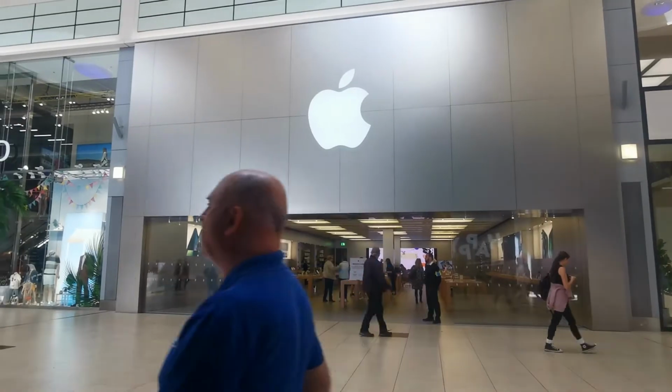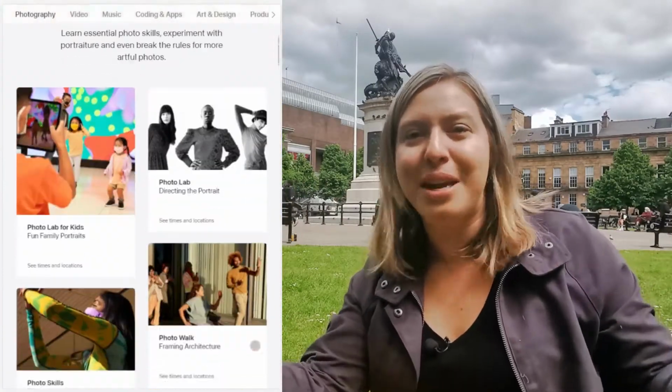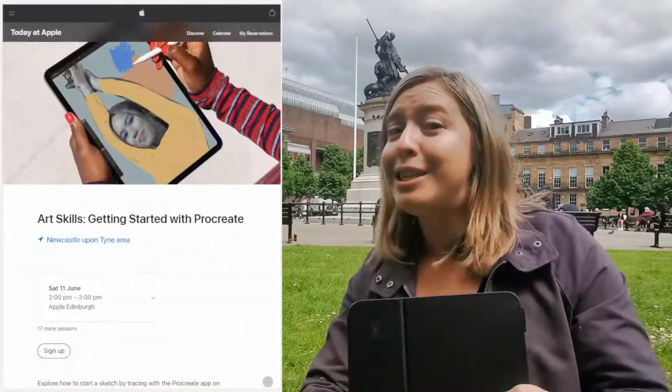Now, the other week when I was visiting this Apple store, I saw that they had free classes and courses that you can take throughout the week about different products that they have, but also about different apps. And I recently bought a new iPad, and the whole reason I bought this iPad was for Procreate. So when I saw that the Apple Store had a Getting Started with Procreate course, I was gonna go. So I'm really excited to take that course today and bring you along with me, of course, just because I had no idea that Apple did this, so maybe you didn't either.